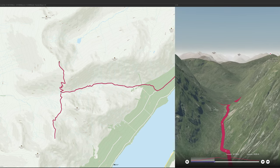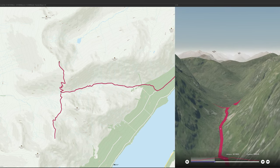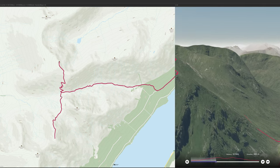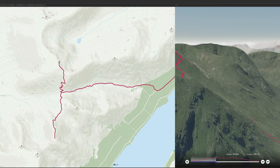At this point, you can choose to go either left or right. For this walk, I chose to do Meall na Teanga first, simply because it was further away from the Bealach. So I head directly south. Again, you're going to increase in altitude quite quickly as you climb up this bit, and then it flattens off.